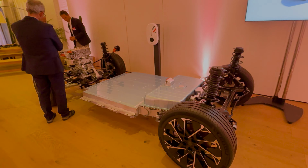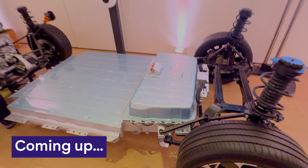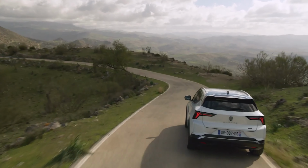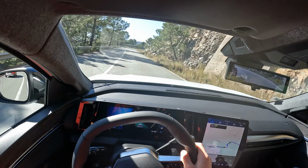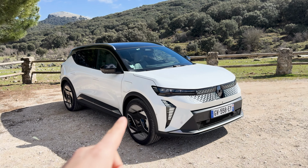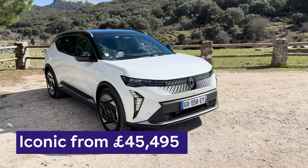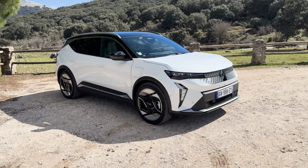It also gets new and innovative fire prevention tech in a bid to hose down the conspiracy theories of EV naysayers and emphasize that batteries are doubly safe. But we'll explain exactly how later in this video. Now, admittedly, the car we're looking at here is a high-spec Iconic, which means it's going to start over £40,000, but you do get a lot of car for your money.